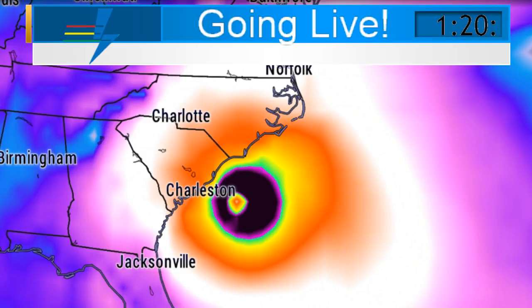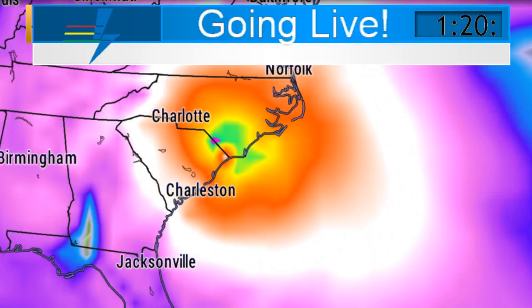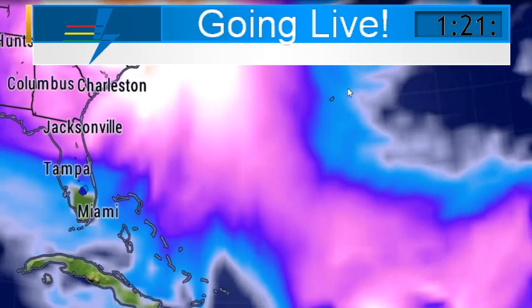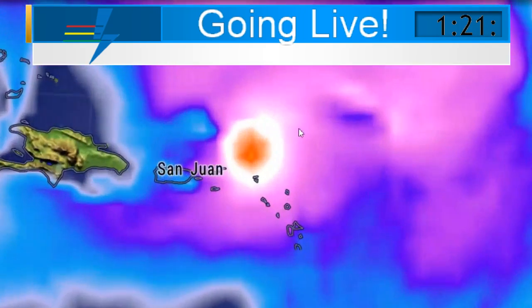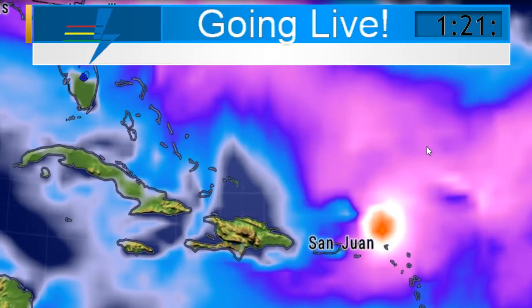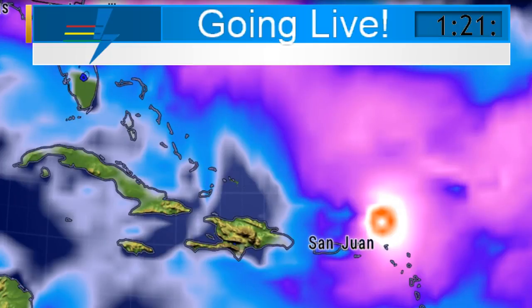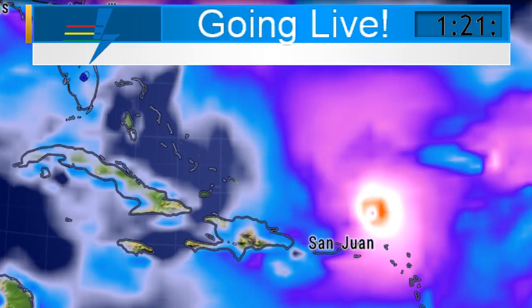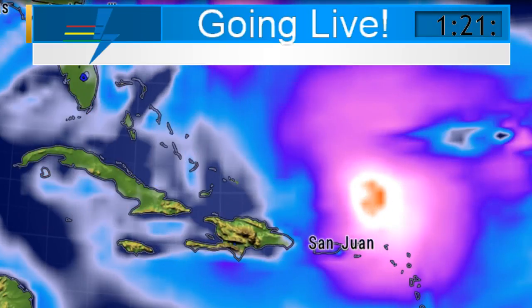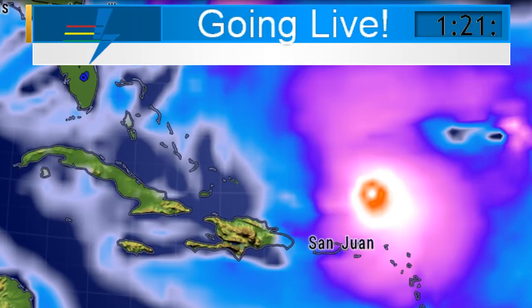That's nuts. So you can see this would be a massive hurricane, and there you can see it making that landfall into the Carolinas. Then we have Tropical Storm Jose. Jose, I think, is what they're going to call it. And Tropical Storm Jose will just be headed up and will just continue along as a tropical storm overall. That's at least what I'm thinking.